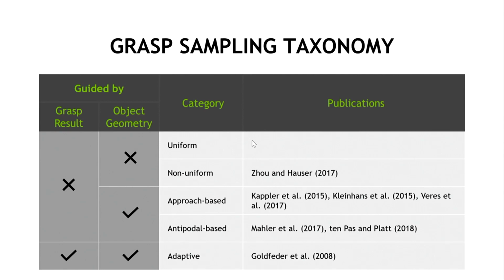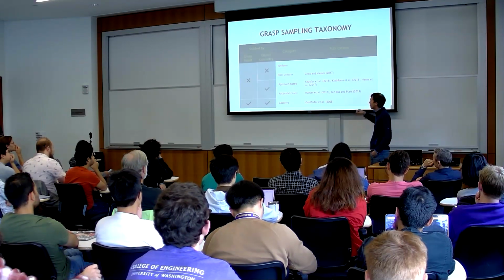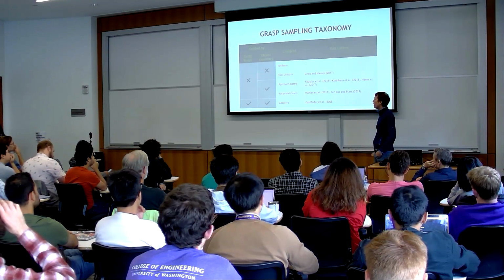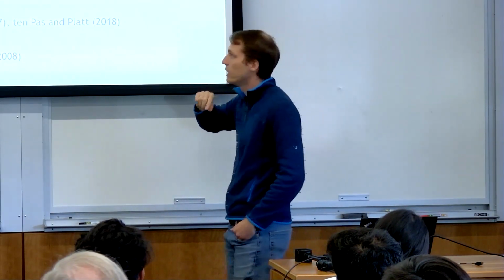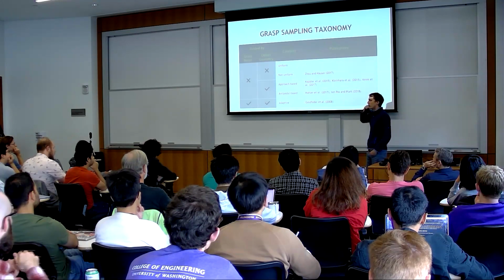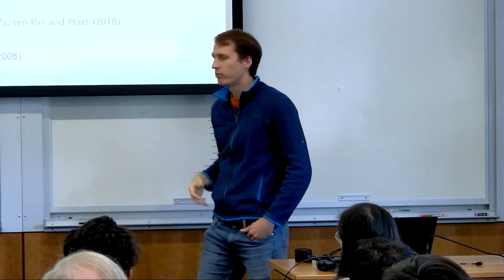Yeah. So first of all, we try to classify this in a kind of taxonomy that is structured around how these grasp sampling mechanisms are guided by which type of information. The first big distinction is whether they use the grasp outcome, whether it is successful or not. And the second distinction is what type of geometry information of the object they use. Here we have in particular these first two categories that don't use any information at all. They completely sample the space uniformly. This was the first example that we saw previously. What I also listed here are some publications of work that has actually published data sets. There is more work that uses these techniques, but they don't have publicly available data sets.